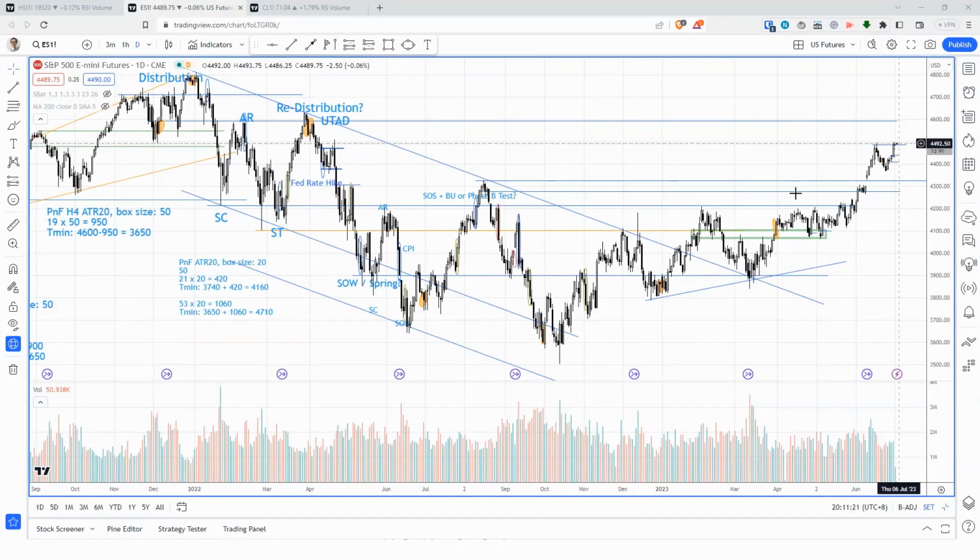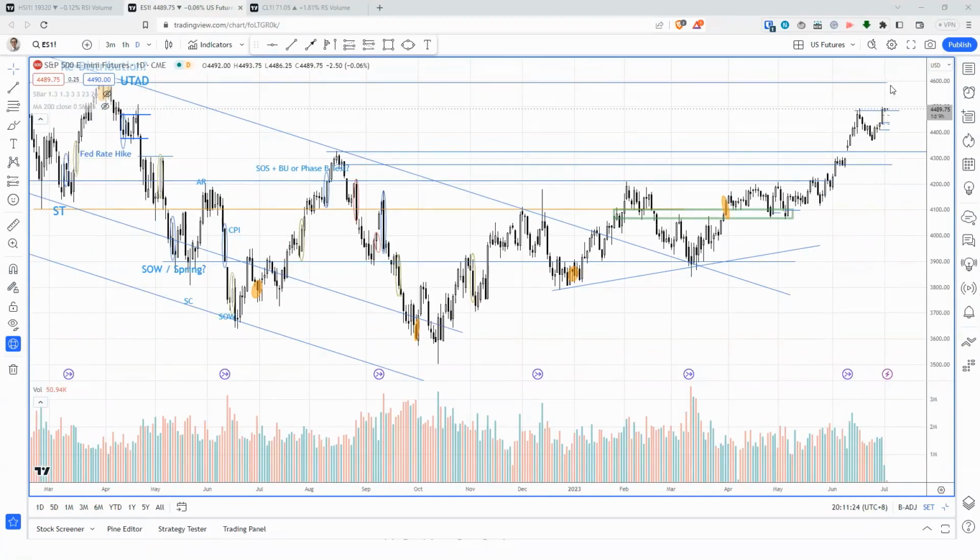And so far, we just need to see whether they will have some consolidation at this minor level, or we'll have a straight breakout and then backtest to go to the 4,600 level.